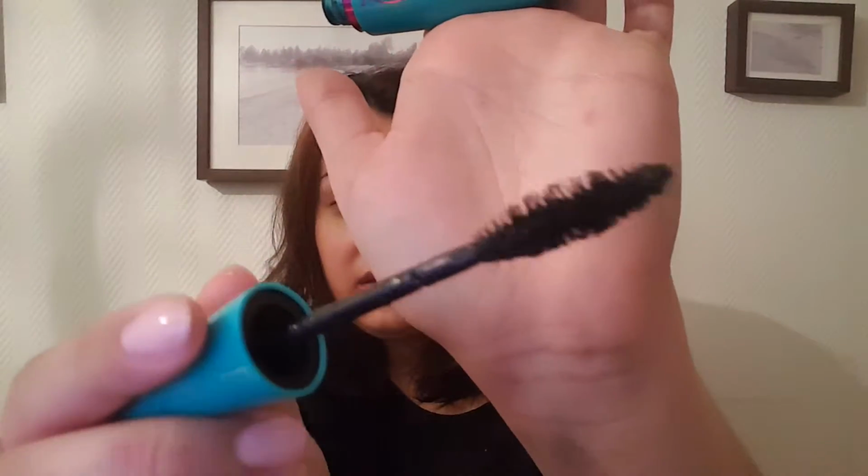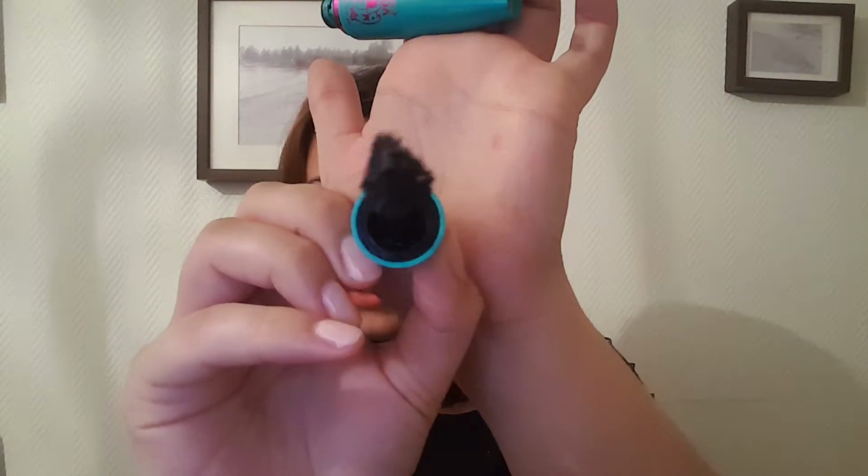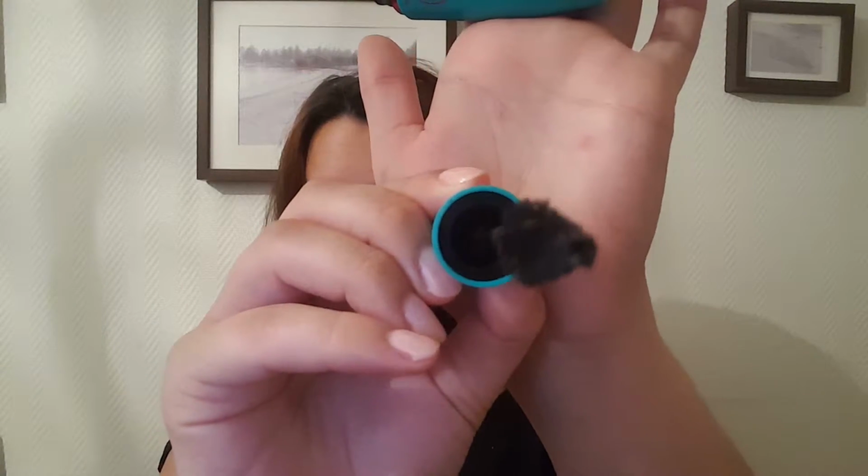The wand on this one sucks. It is a kind of triangular wand. I don't know if you can see that, but more of the actual mascara ends up around my eyes than on my lashes, which means that after every time I use this, I have to do a major cleanup around, which also means major removal of the eyeshadow that I put down and just basically ruining my makeup. And another one from Maybelline, Lash Sensational Lash Multiplying Mascara.